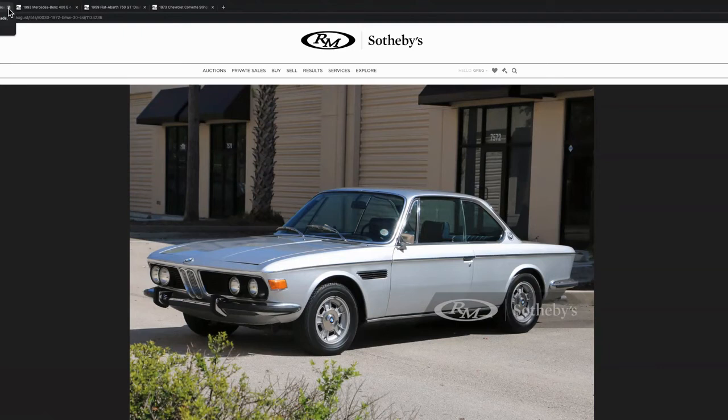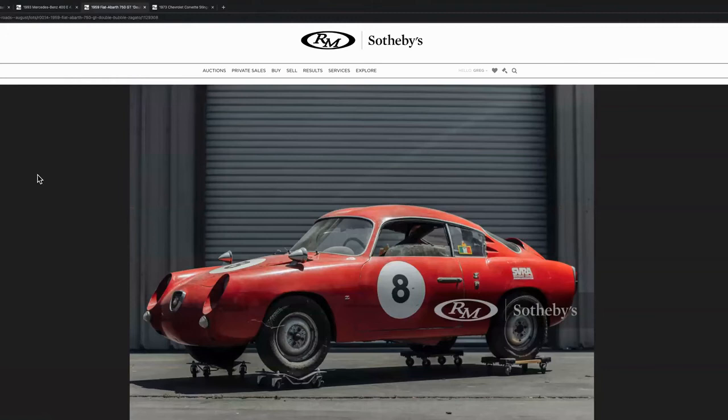Now, I am going to skip a few here, but we do have a 1993 Mercedes-Benz 400E AMG, and AMG is the key phrase for that car. Really nice one to check out. I do want to move to make sure we get the 1959 Fiat-Abarth 750 GT double bubble Zagato. Now, this one is what you would call a project. You can see the pictures now. It's actually on 4 dollies. It's not moving under its own power at the time, but what an interesting, innovative, beautiful, quirky little car.